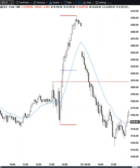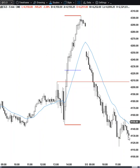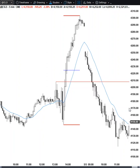You can call it a triangle here, 1, 2, 3, 1, 2. Possible final flag here. Broke to the downside, reversed up. Is this a higher low major trend reversal? It's probably more minor. It's a higher low, and that's great for the bulls, but the bulls need a stronger trend line break. Too much risk, we're just going to go sideways.